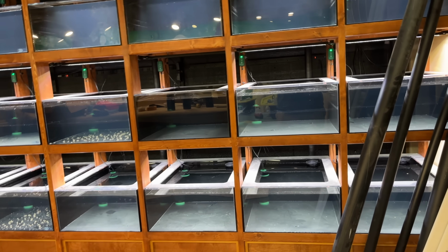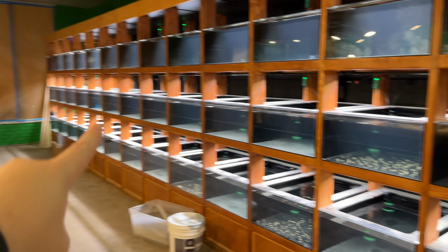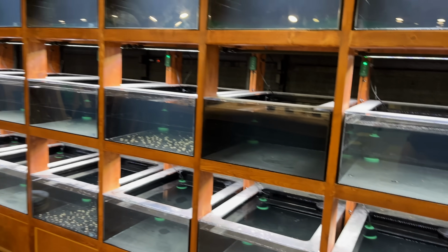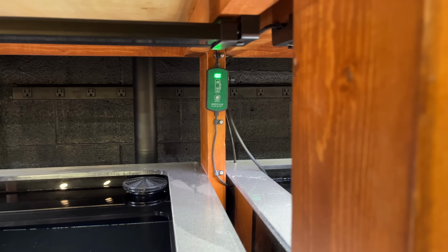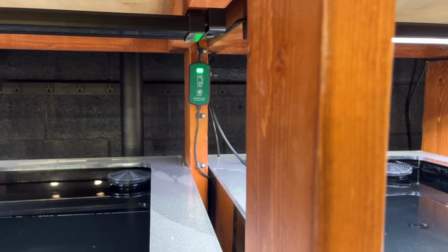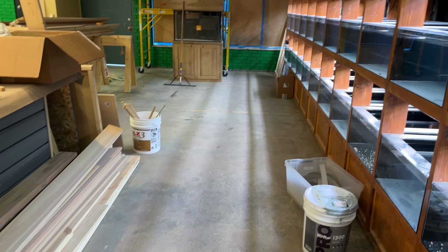These are again those 40 breeders, same tanks we use in the warehouse, but it goes all the way down. And you can see they've all got the 100. So they're all Aquarium Co-op lights, all mounted, all auto water change systems going. The goal with this build was to leave a lot of free space because we're getting so crowded.